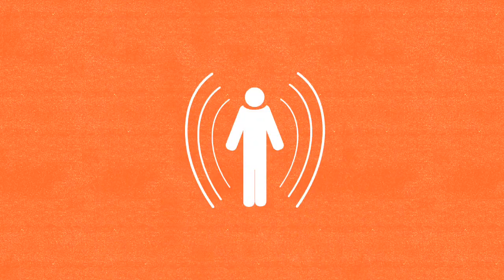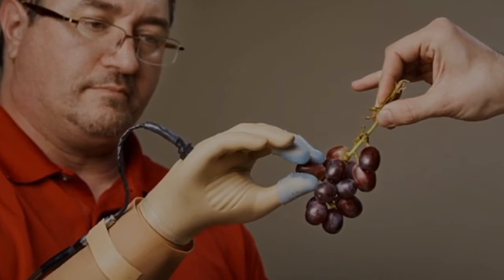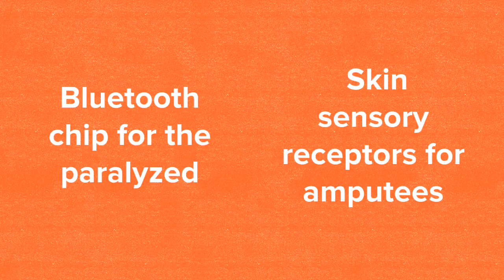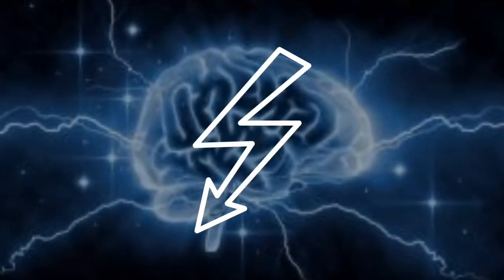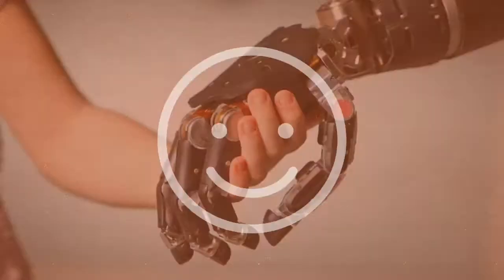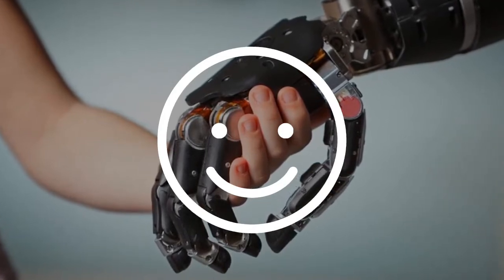In the sensory division of the peripheral nervous system, sensors all over the body send information back to the brain. Very similar sensors are placed on the ends of prosthetics so they can detect texture and feeling from the objects they hold. This information can be sent to the Bluetooth chip for the paralyzed or to the skin sensory receptors for amputees. The chip and receptors will then send electrical impulses to the brain so it can understand what is being held. Insane, right?